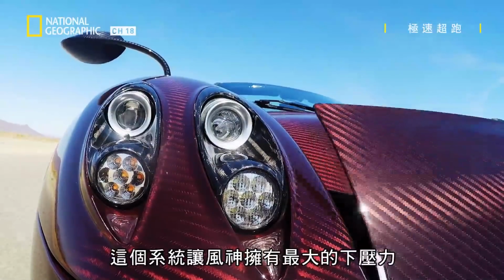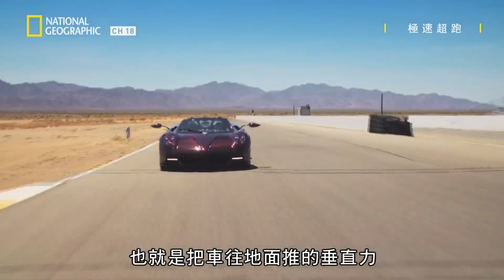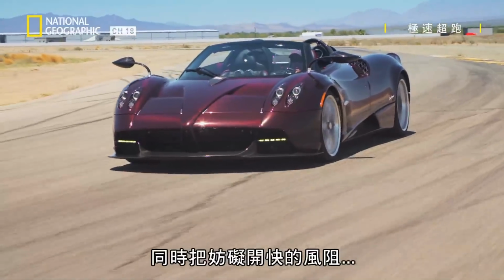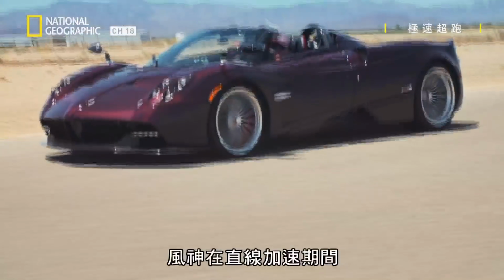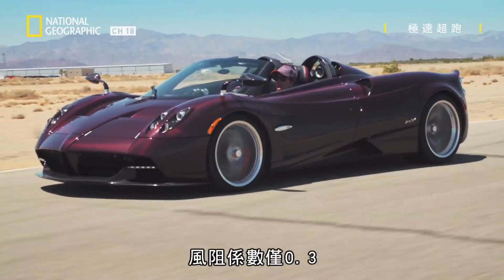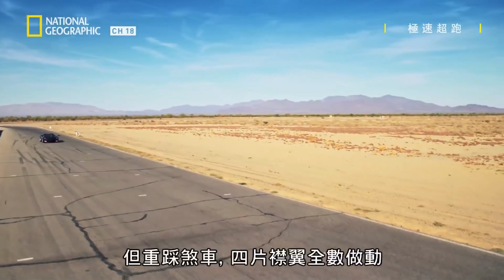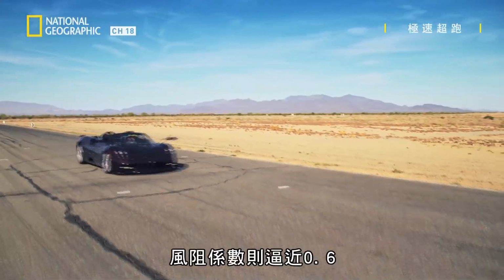The system allows the Huayra to maximize its downforce, or the vertical force pushing a car into the ground, while at the same time minimizing its drag, or air resistance that holds it back as it tries to go faster. During straight-line acceleration, the Huayra has a drag coefficient of just 0.3. Yet during heavy braking, when all 4 flaps deploy, the rating nearly doubles.